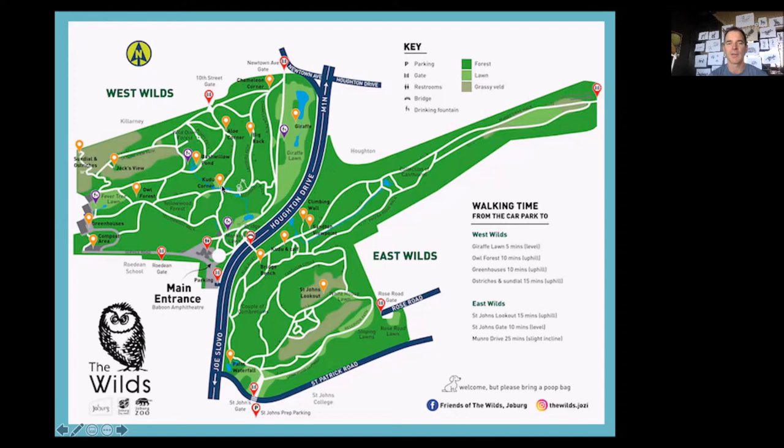There are various gates around the park. The main parking gate is the main public access, but neighbors have access to the key gates like the Killarney Gate and Munro Drive Gate and St. John's Gate. And the idea behind this, because it's such a big park, is to get local residents to use the park regularly. And so if they've got the key for a pedestrian gate near where they live, then they'll go in and out the whole time.